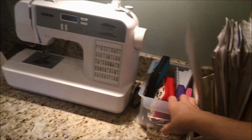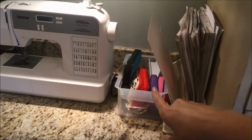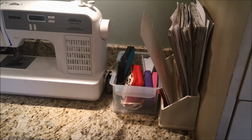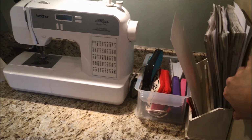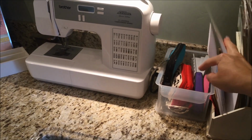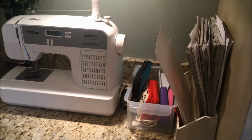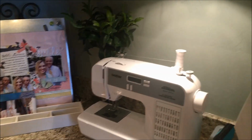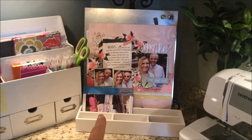I have my pedal just located in this little bin. There's also some extra things like my point and shoot camera and some things from my trip recently that I need to put away. This right here is just a bunch of Stampin' Up! catalogs and some white cardstock that I just keep here because I grab it real quick to map photos. Moving around the top of my desk, I have this little container that just holds random notes and reminders.